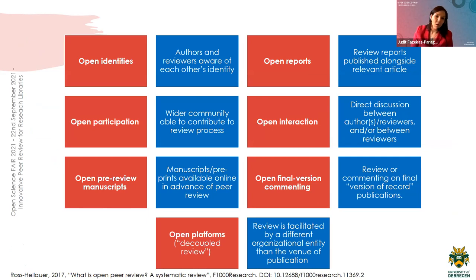Open identities are when authors and reviewers are aware of each other's identity. Open reports are when a review report is published alongside the relevant article. Open participation is available for a wider community who are able to contribute to the review process. Open interactions are direct discussions between authors and reviewers, or between reviewers. Open pre-review manuscripts are preprints made available online in advance of being peer reviewed.